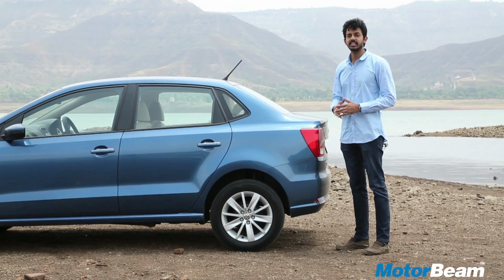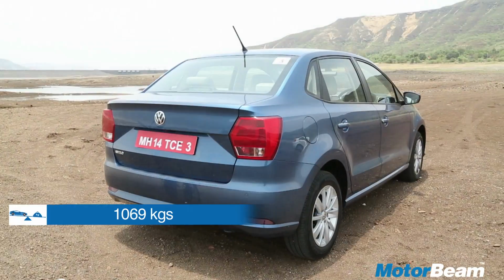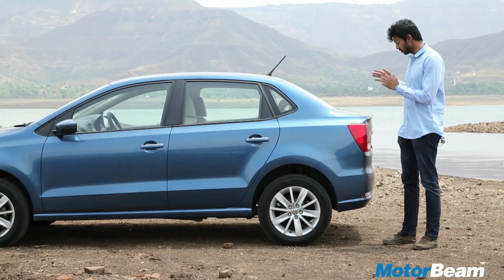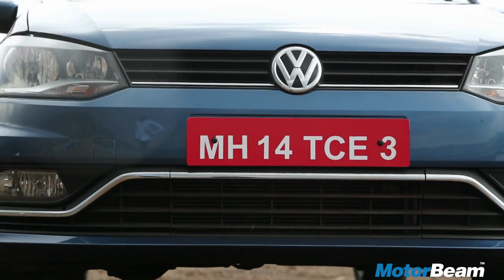It is safe to say that the Ameo is nothing but a Polo with a boot, and thus it shares almost all its design elements with the hatchback, like the headlights and the doors. Where the Ameo is a bit different is the front fender and the C-pillar because of this new boot, which has been integrated quite well, although it looks a bit flat when you view it head-on from the rear.